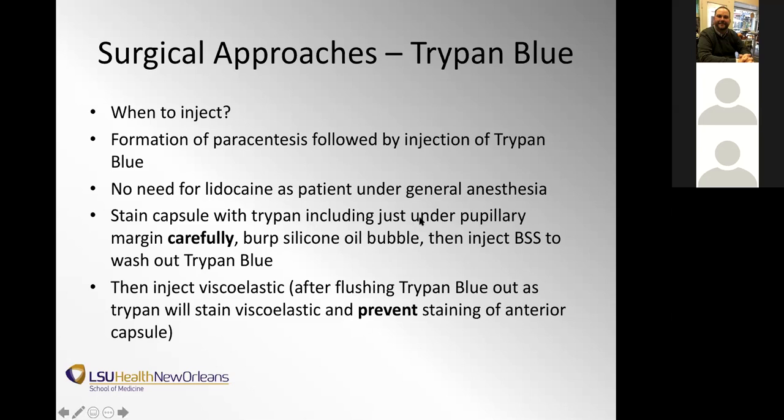So after injecting just under the pupillary margin, and the reason I emphasize carefully is so that you don't tear the anterior capsule when you're doing this and pull those synechiae too hard. Then burp the silicone oil bubble out, like Wade was saying. You need to get that silicone oil out.